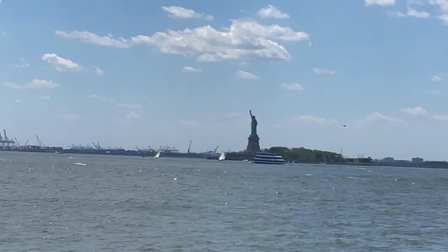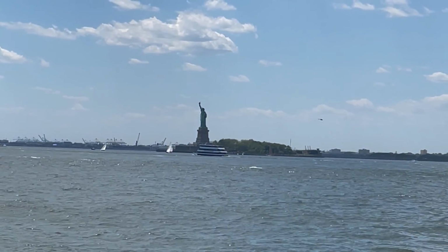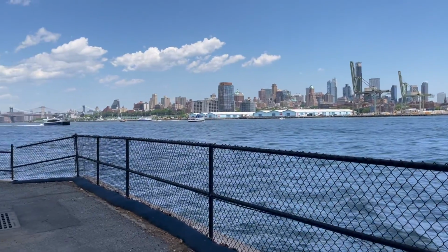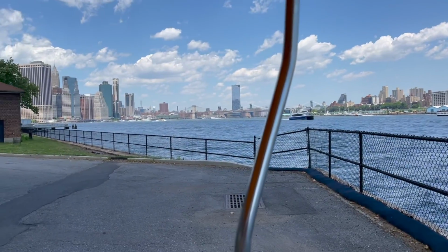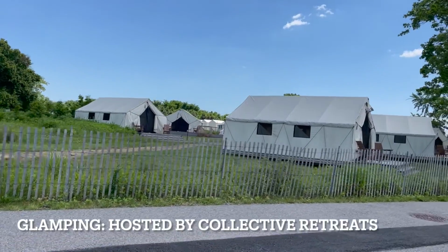A granite seawall was created around the rubble. This seawall was experimental at that time. The area continued to be filled with harbor dredging and remaining subway fill, then topped with a combination of clay and sand. This is the glamping area.